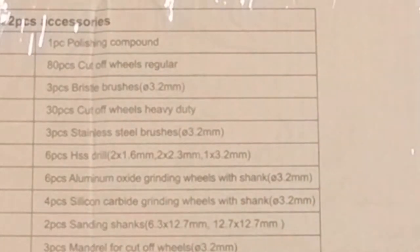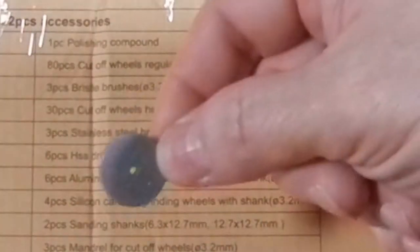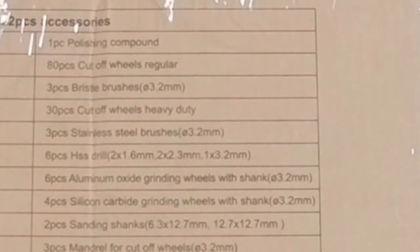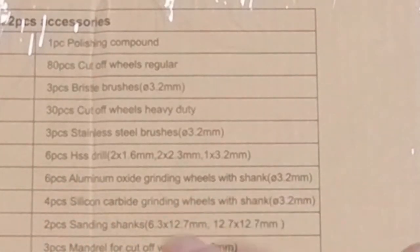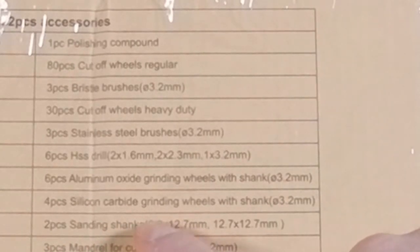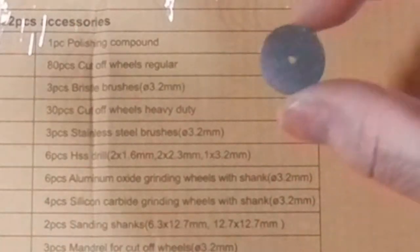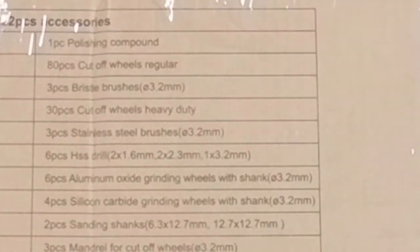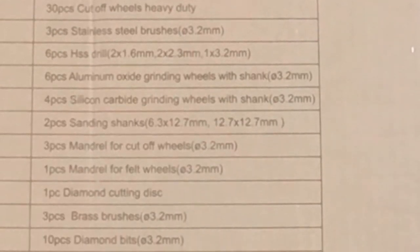Like you have the pink and the green over here, where you got silicon carbide and aluminum oxide. So that's these six-piece aluminum oxide grinding wheels with shank, and you got four-piece silicon carbide. So this must be the silicon carbide, because they're this color with the shank, and six of the orangey looking ones.